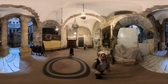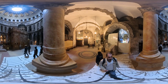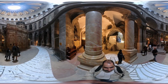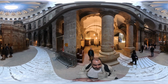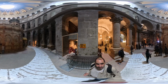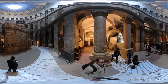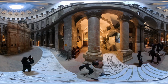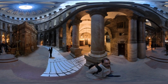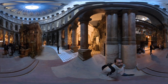Now we arrive to this, called the rotunda, from round, and it houses the tomb. And this in front of us is called the edicule, which means a little house. And this little house encloses the tomb of Jesus, of course, the empty tomb of Jesus. It contains 2 chambers. The first chamber is called the chamber of the angel, where the angel was sitting outside the round stone, and then the other chamber inside it encloses the empty tomb of Jesus.